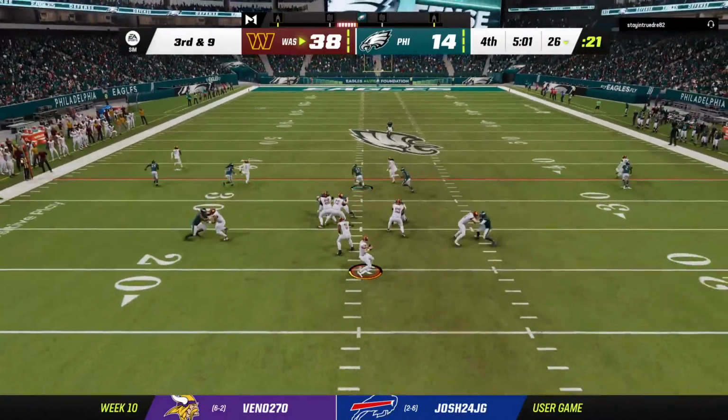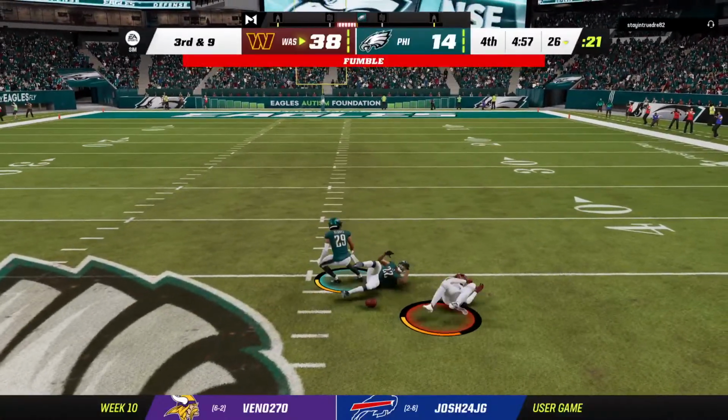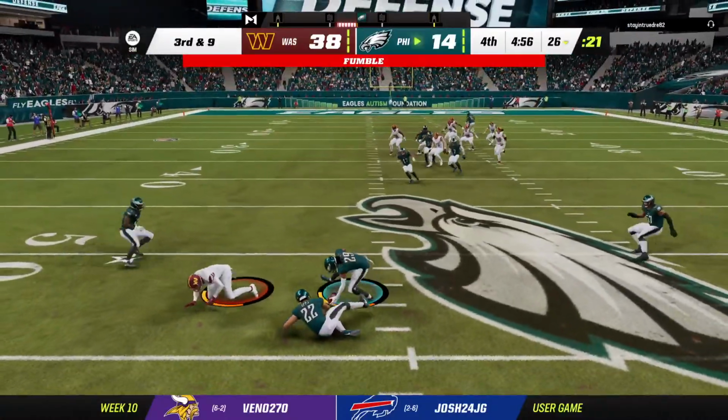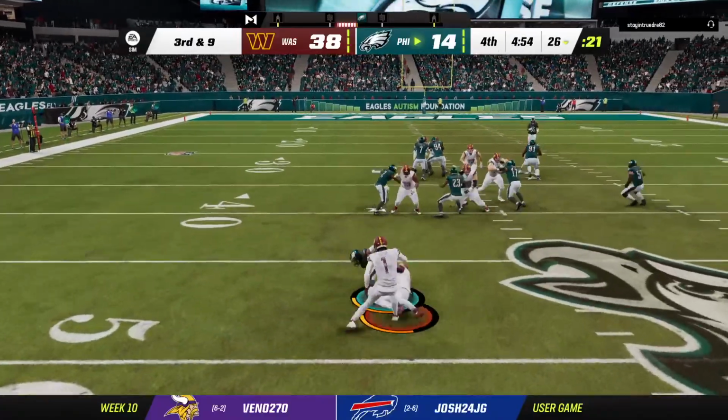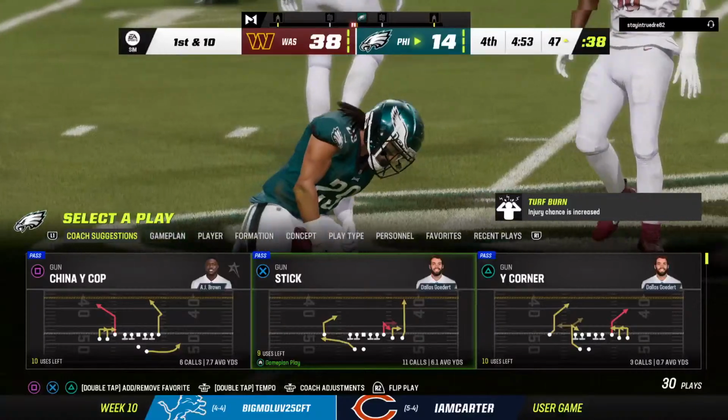They go play action with Howell. And now look at this. Big gain, but a fumble. And it's picked up by the Eagles. And he'll return this ball across midfield to the 47-yard line.